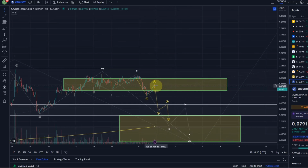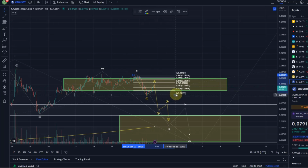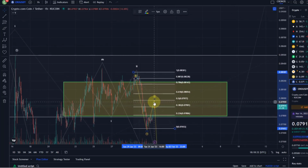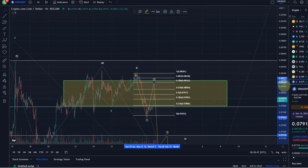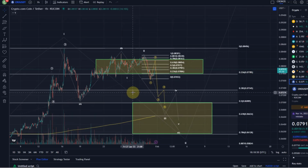The confirmation that we are heading down lower in the 3 of 3, we will get if we break below the wave 1 low, the yellow wave 1 at 7.6 cents. The yellow wave 2 is currently moving up into resistance. It has reached the 50% retracement at 7.9 cents. It could even go a bit higher. I mean, 8.16 cents would normally be the maximum for the wave 2. Going above it would not invalidate this setup, but it would make it less likely. We would then have to explore alternatives, but for now I think we can be focused on the downside, and we might just be doing this wave 2 of 3.